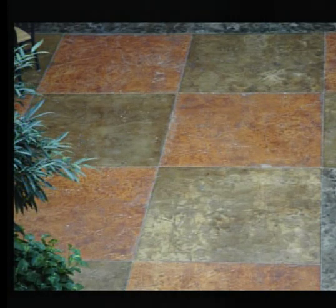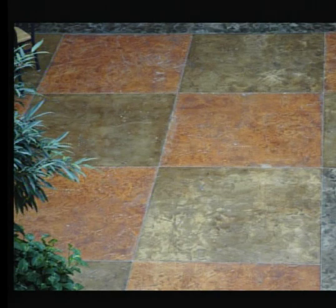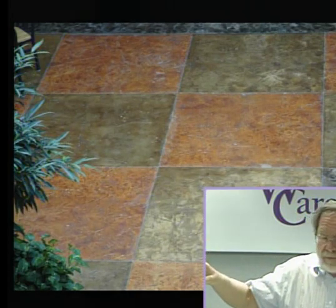This is a picture of acid-stained concrete. I actually have it in my own house, and it's beautiful. I did it myself. It's not so easy, but it's the most sustainable. You basically take ordinary concrete, you buy this acid etching material, you spread it over. There's a chemical reaction. It's not a paint. The concrete actually changes color. Then you put a sealer on it.